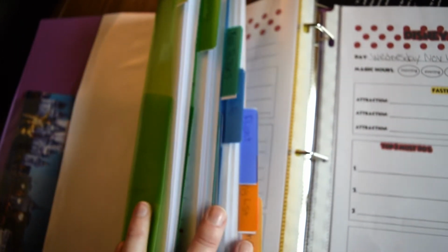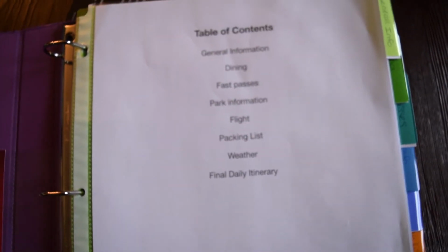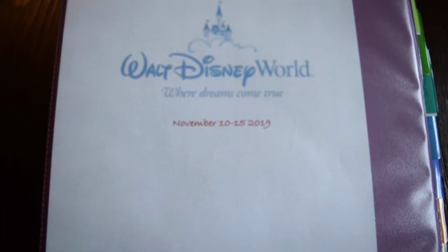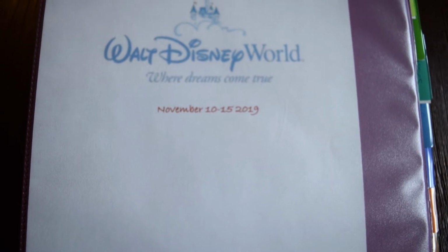And that's it. That's all I have in my binder. More detail will get added as we get closer, but I figured this was a good video for you guys. So there you have it, my Disney planning binder. And again, you can make them as personalized, as fancy, as decorative as you want. I just kept it simple, and I'm using it as a place to gather my thoughts and information instead of having to remember it all, because there's so much information.